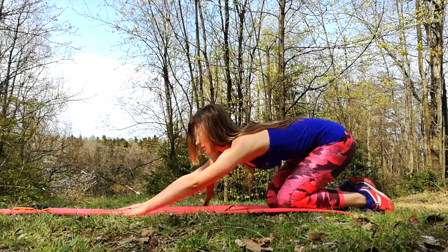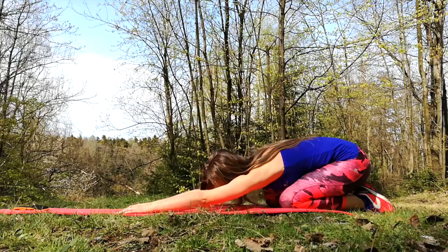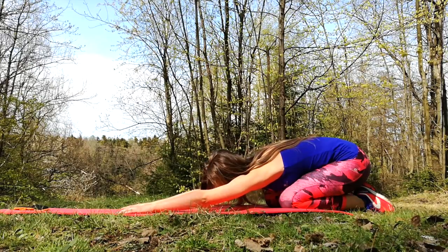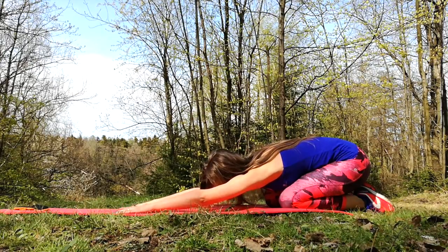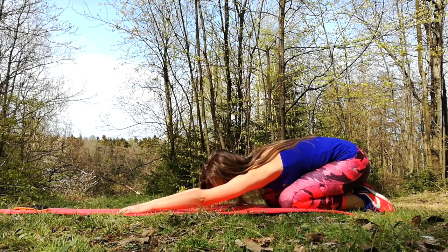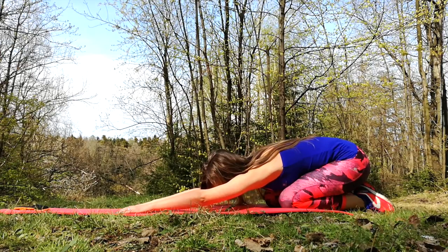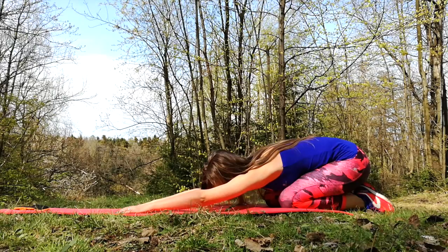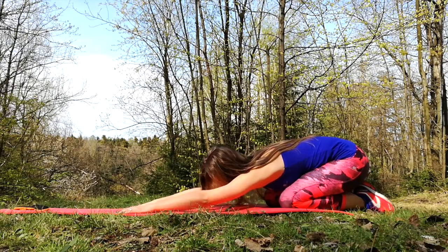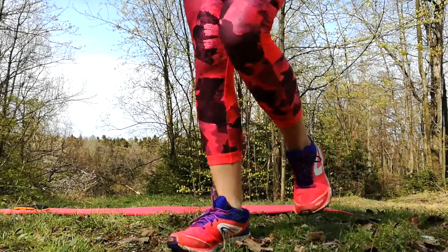Now sit back on your heels and try to touch the floor in front of you with your fingers as far as possible. Stay in this position for about half a minute. I hope you haven't given up and now you feel all the stomach muscles.